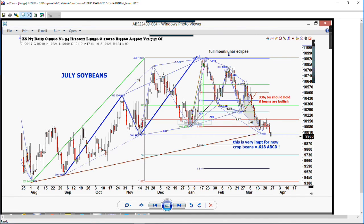Whether these patterns are going to complete like this is something to let the history tell us, but once we went below the 61% retracement at $10 a bushel, it immediately broke 5 cents a bushel, $250 from breaking below that point. So if you had to be in July beans at that time, your risk here would have been very, very small, only about 5 cents. The wheat has started to work anyway.